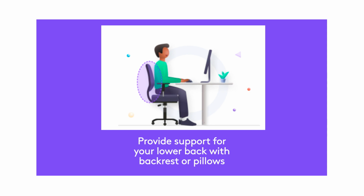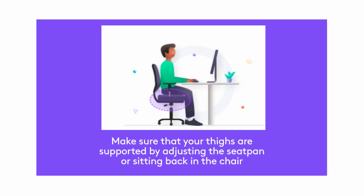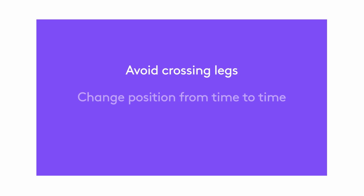Provide support for your lower back with backrests or pillows. Make sure that your thighs are supported by adjusting the seat pan or sitting further back in the chair. Avoid crossing legs, change positions from time to time, and of course, sit up straight.